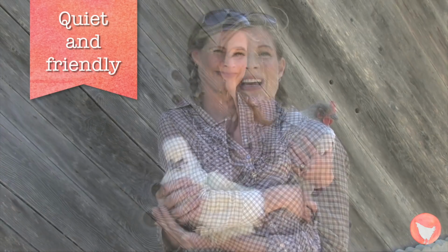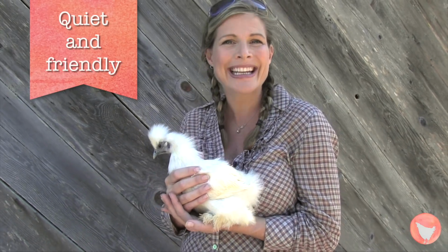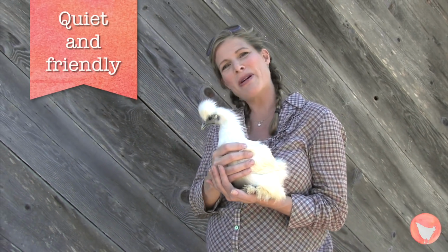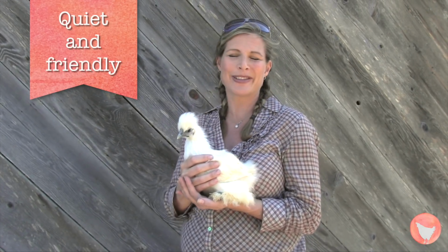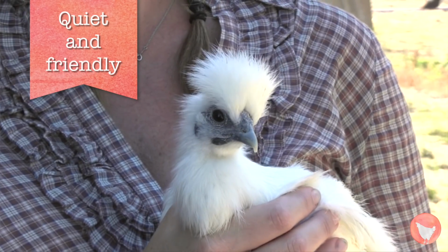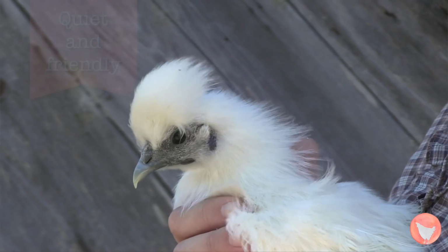Pretty clever, huh? Another bird in this category is the almighty, or actually not so mighty, Silkie. Here we have one that's about 14 weeks old, and they're a favorite with children. As you can see why, little puffballs. I will tell you that my Silkies were not the brightest. Maybe they just couldn't see with all those feathers in their eyes.